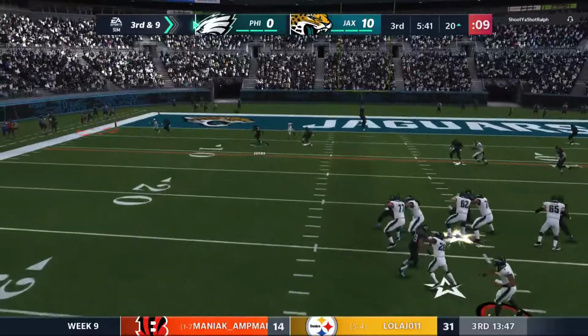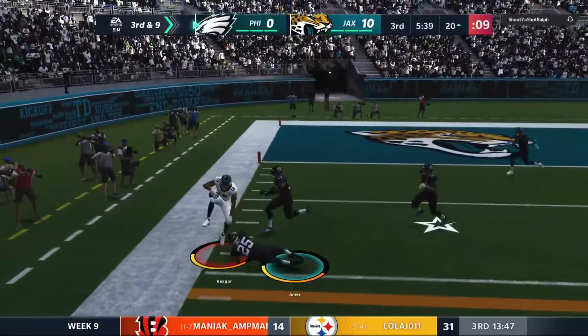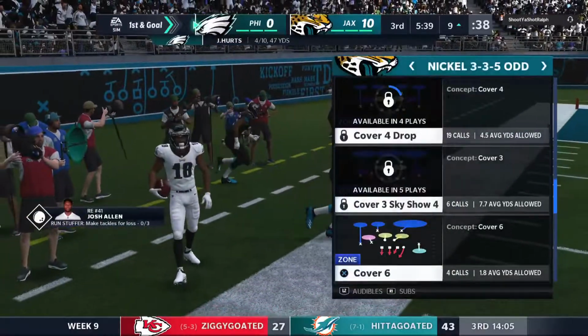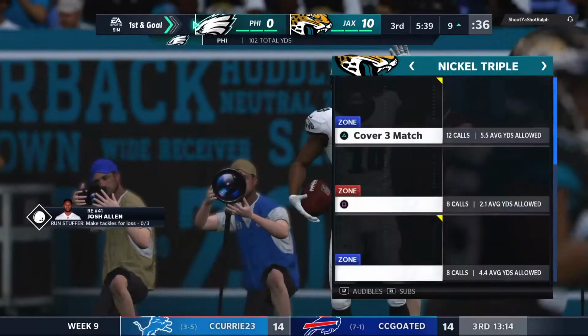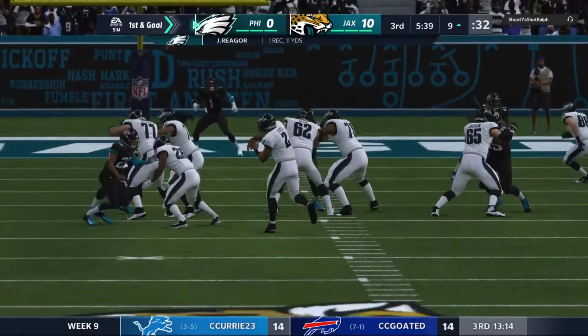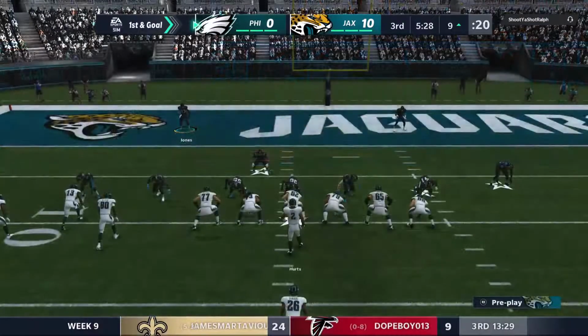Throwing is Hurts. And that is caught. What a grab at the 8. And he'll head out of bounds inside the 10. Mark him down at the 9. He was held without a catch in the first half, but he's got one here, and he also picks up a 1st down.